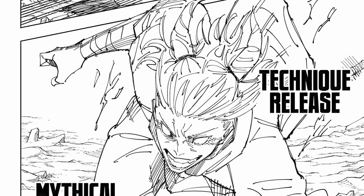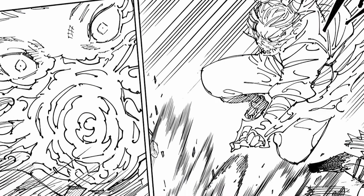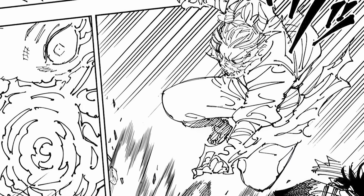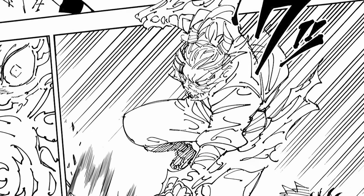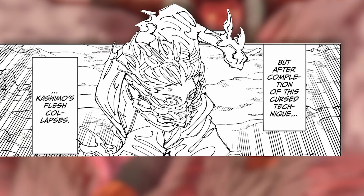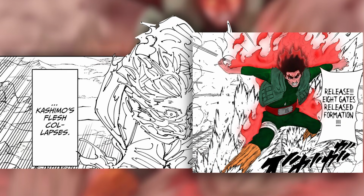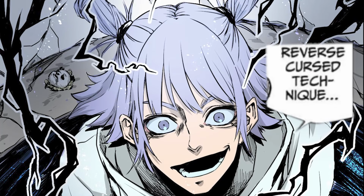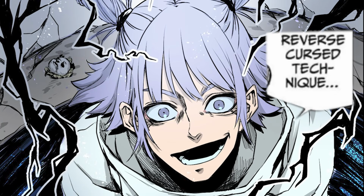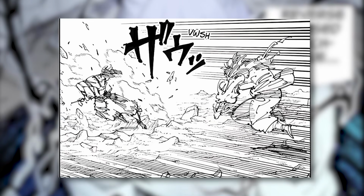In this video, I want to dissect what Mythical Beast Amber actually does, and what its full capabilities are beyond the short sample we received in the manga. For a technique whose ultimate cost is a one-use ability similar to the 8 gates that demolishes the user's body beyond repair afterwards, reverse curse technique definitely won't be saving Kashimo after this one, but there's a reason why the ability comes with such a harsh trade-off.